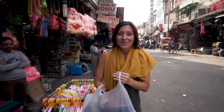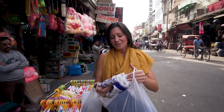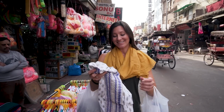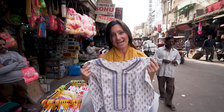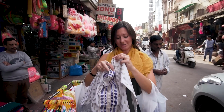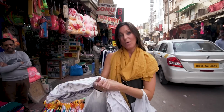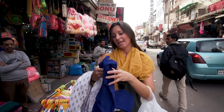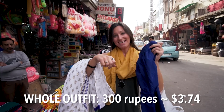I love them. And then for Holi, we think you're supposed to wear white because there's so much color and it colors your clothes. So I got this white shirt. All of the ladies here wear these really long shirts with this slit in the side with leggings, at least from what I've seen in Delhi so far. I got these blue leggings to match my shirt. So we almost have everything that we need and we haven't even spent $10 yet.